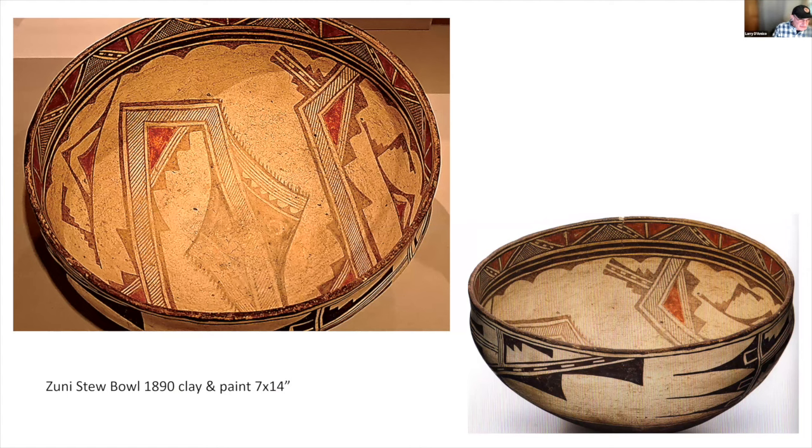And this Zuni stew bowl, an interesting notion. The beautiful design is on the inside of the stew bowl. If you think about the functionality of this thing, they would make a big stew inside this pot, so you wouldn't see that design when it was full of food. So why did they do that? Well, in the process of eating, they would all be sitting around the bowl, reaching in and taking the stew. And as they were eating, the image would reveal itself. So by the time they were finished with the meal, this beautiful image would emerge out of the process of eating.